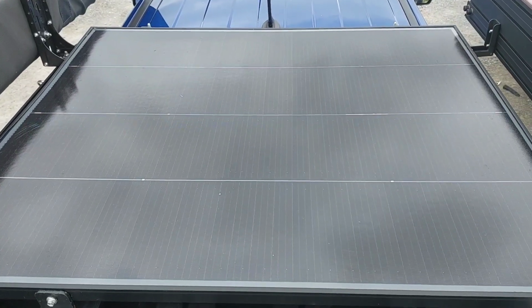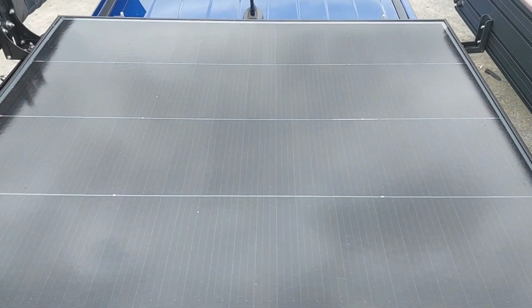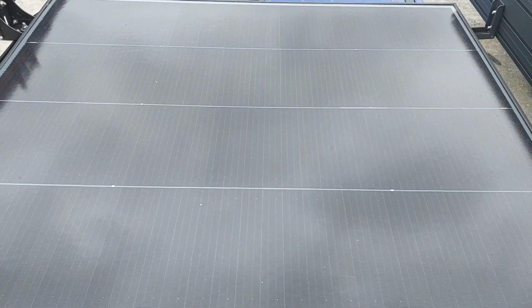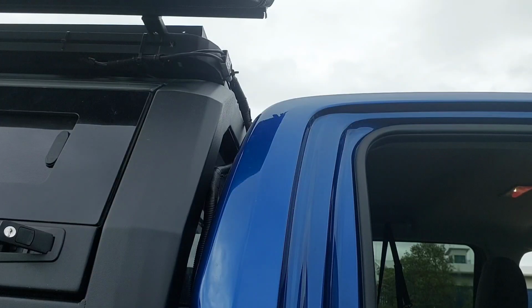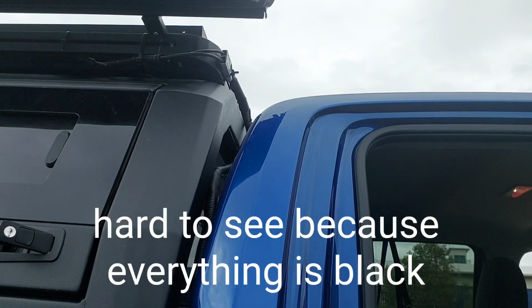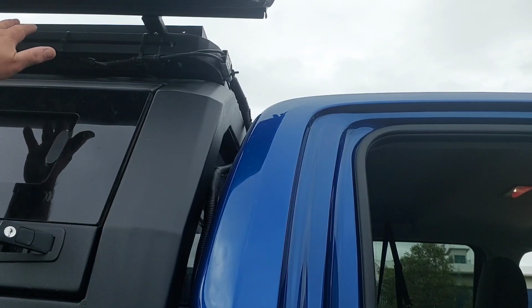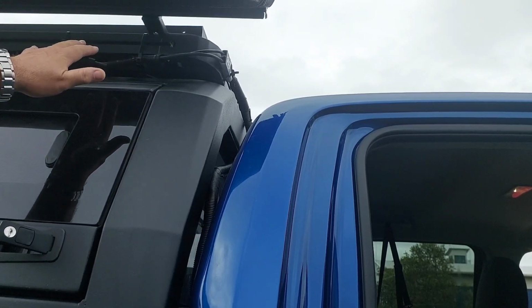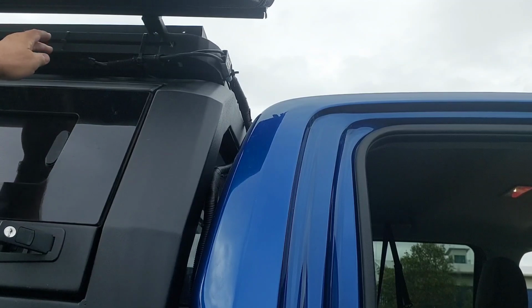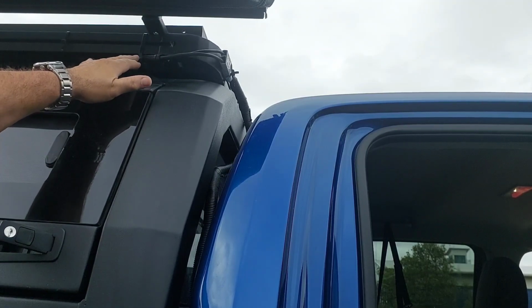Before we go on the inside and look at the 12 volt system, that's a better view of the solar panel, and you can probably see how the parallel system works on this solar panel. Before we have a look on the inside, I just want to show you the wiring on the outside. I've mounted the wiring to the rack, so it comes underneath the rack here, and there's a couple of rub points, so I've got split conduit, and then I've cable tied it.